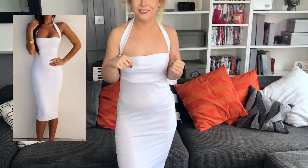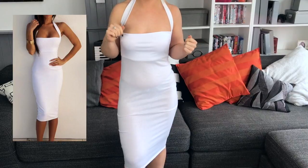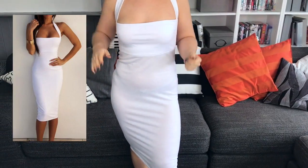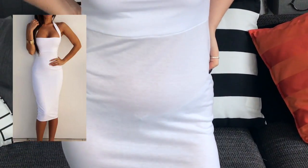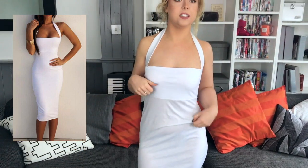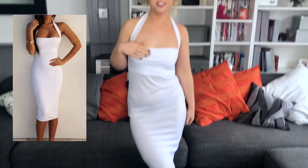White already is not that flattering. Tight dresses and this material all together... Sorry. It literally... Can you see everything? Maybe you could put something under it. Is it worth it? It's not flattering. You might as well buy two of the same dress and double them up.